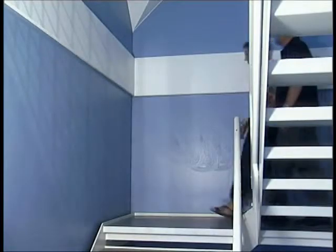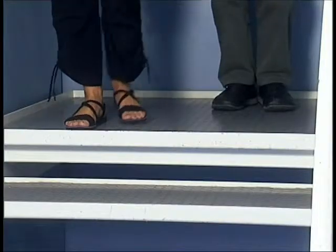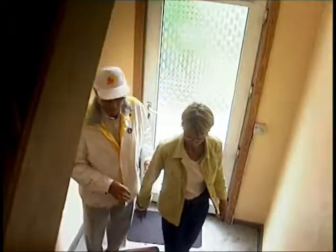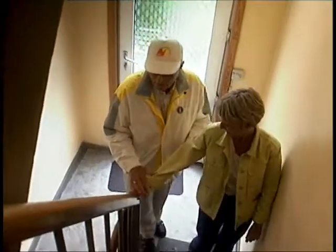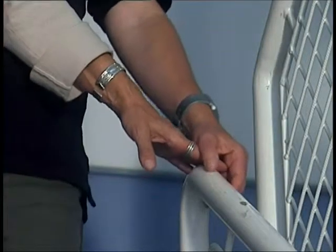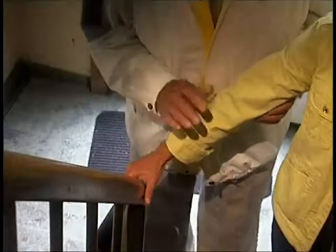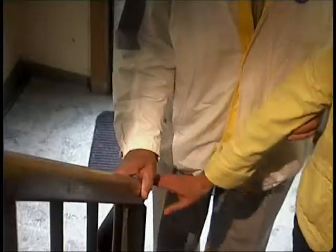Going up and down stairs. When you get to a set of stairs, the guide positions herself right up against the first step and tells the visually impaired person whether the steps lead up or down. If there's a banister, the guide can show the visually impaired person where it is so that he can grab it with his free hand.